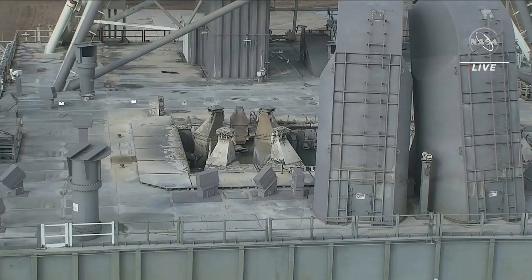This is the entire deck of the mobile launcher, and you see the two tail service mast umbilicals that are in the foreground on the right. Our launch director, Charlie Blackwell-Thompson, says she walked into the tail service mast umbilicals, and they were pristine inside. So all of the enclosures and all of the close-up activities to basically button this thing up as the rocket was lifting off, protected all the hardware there.